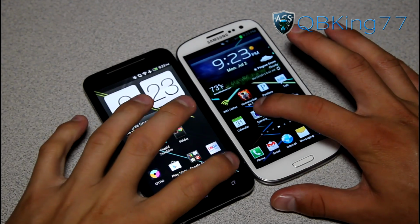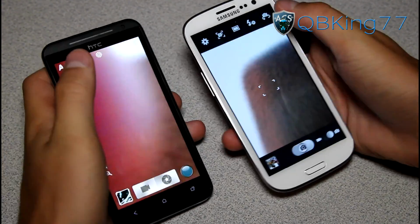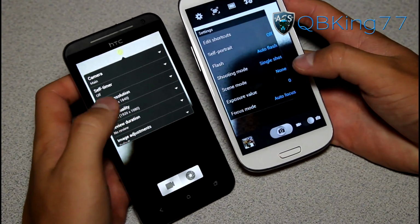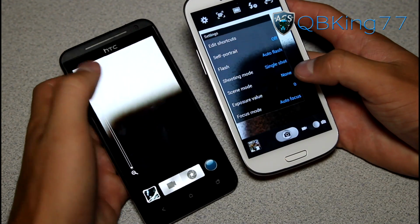Alright, let's go ahead and check out the camera applications itself. They load up at about the same time. I mean, they don't take long at all to load up. They have a lot of different settings. Of course, you can change, you have self-timer options, your flash, your image resolution. You can have different HD display.